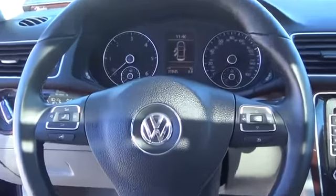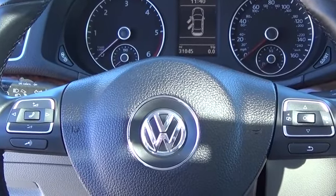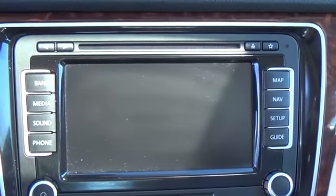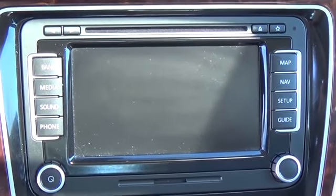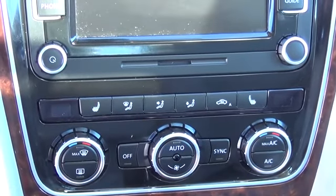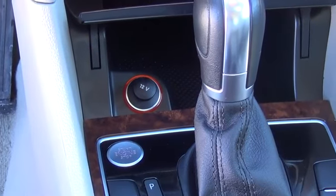6 airbags, anti-lock braking system, rear backup camera, electronic stability control, and a tire pressure monitoring system are just the tip of the iceberg when it comes to advanced safety features. The Passat is so safe, it has been given an IIHS Top Safety Pick award.